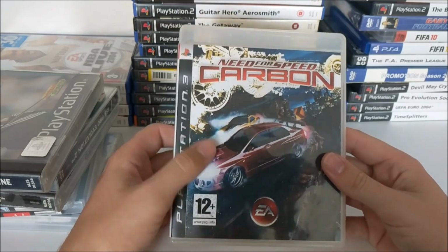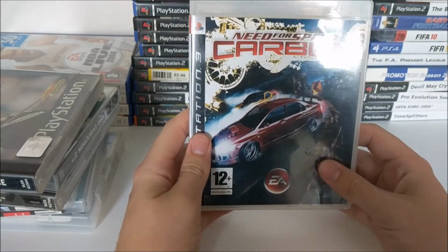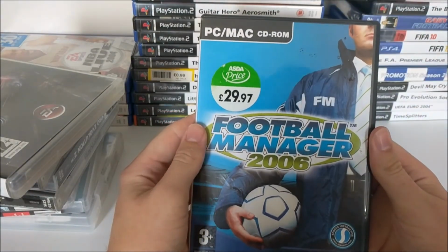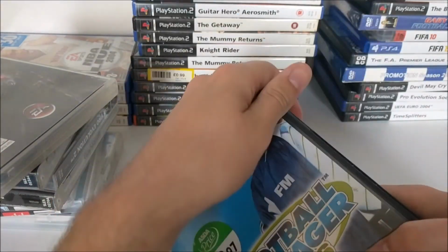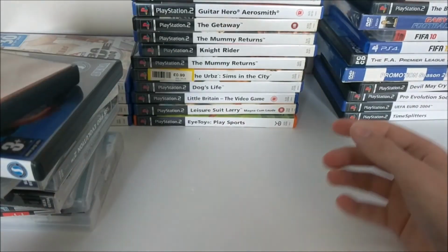I believe CeX will actually take about a fiver for that. So PS3 is a bit new for me, and I haven't got a PS3, so I might get rid of it. I don't quite know yet. We've got Football Manager 2006. Again, not quite sure what to do with that one yet. We've got Championship Manager, Season 0102.